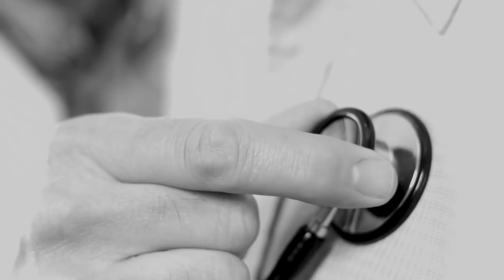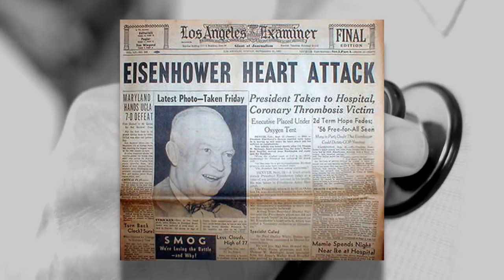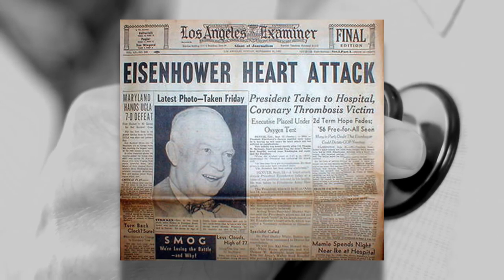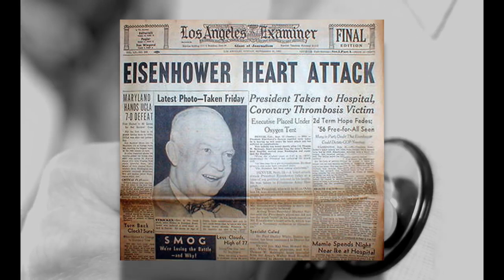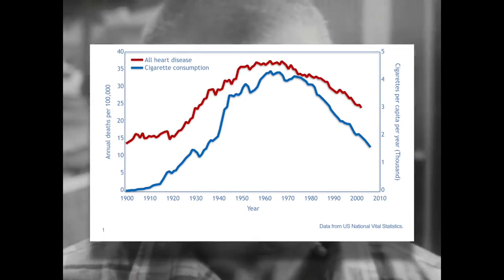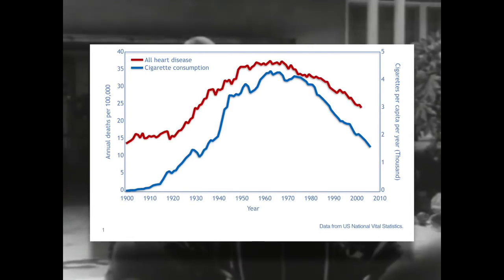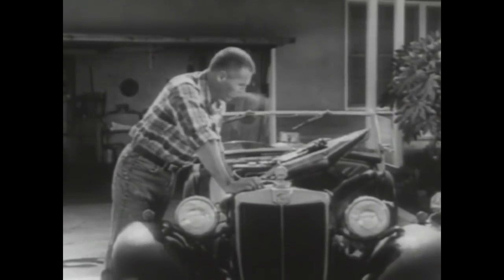Sometime after 1910, there was concern about the growing rates of heart disease, and President Eisenhower's heart attack in 1955 really got the ball rolling on figuring out what causes heart disease. There were a couple places to look. For example, smoking rates were on the rise along with the rise of heart disease. President Eisenhower, by the way, had been a 4-pack-a-day chain smoker a couple years before his heart attack.